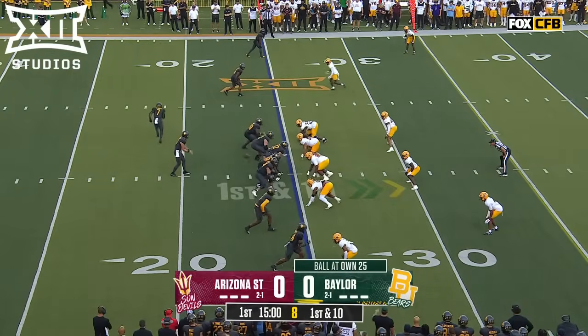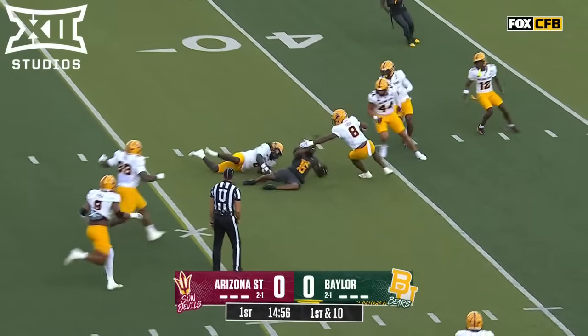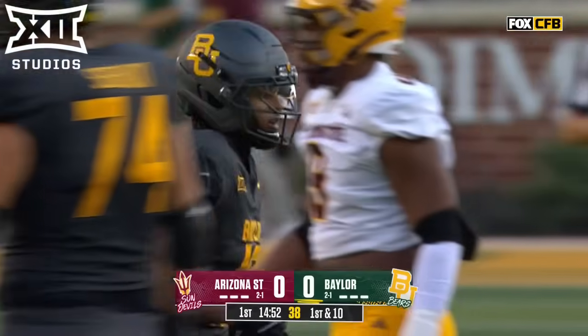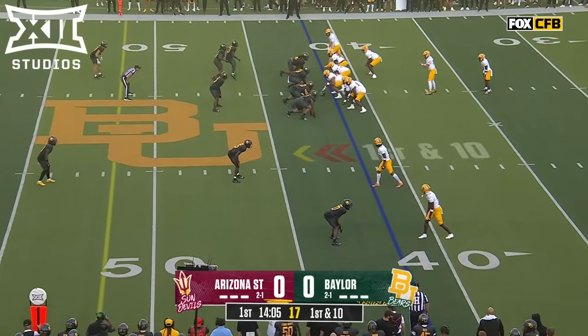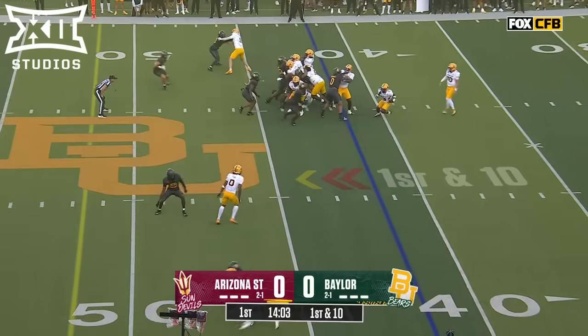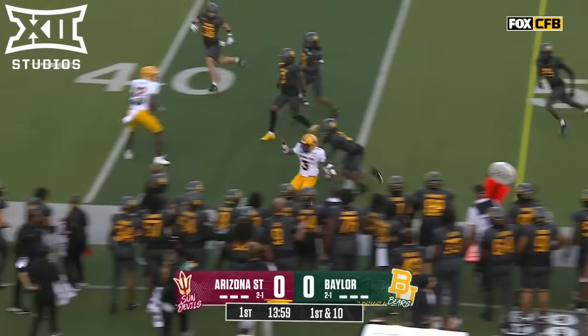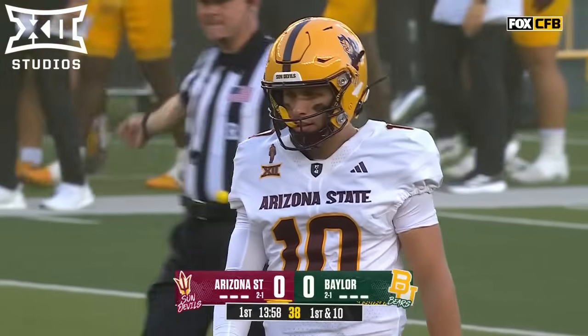Bryson Washington is the setback. He goes in motion. Quick slant, complete to Prentice. And Kobe Prentice has it out to the 39-yard line. Guiding Arizona State to one of the greatest turnarounds in college football history into the college football playoff. Malik Brown on the stretch play. Stretching that Baylor defense. Tavon Williams shoves him out.